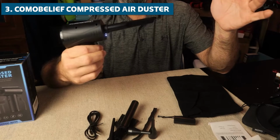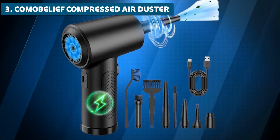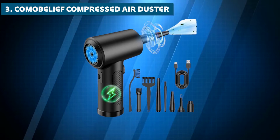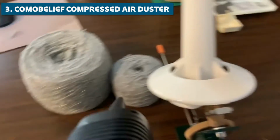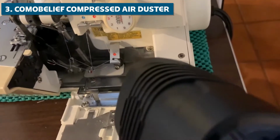Claiming the third place spot is the Coma Bel compressed air duster. This lightweight electric duster features variable speed control and useful nozzle attachments to customize cleaning performance. Offering a max airspeed of 100,000 RPM, this Coma Bel air duster has the power to blast away even heavily caked on dust and debris.